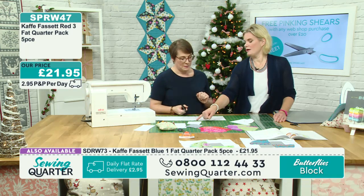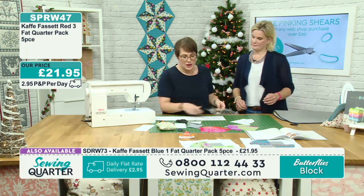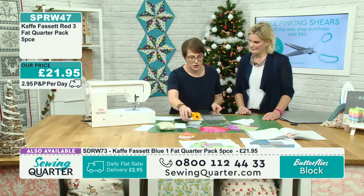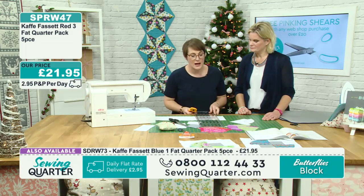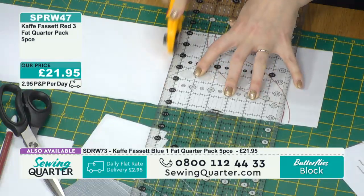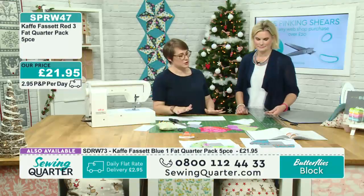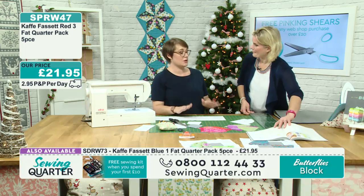Not even that straight line there. I can do that with the ruler. In fact, I might do that first. But I wouldn't attempt to do a curve without a proper acrylic ruler. And don't go against your plastic templates either. I don't cut with a rotary cutter with the template plastic because it's not thick enough.